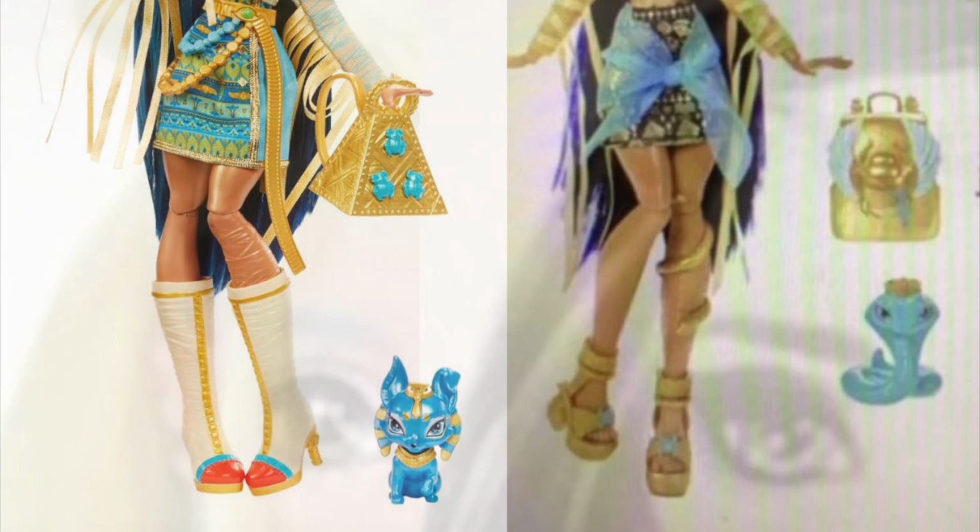Then we started getting the cropped images that I was talking about earlier with the Frankie and Laguna core refresh dolls here. We only got to see half of their face basically, and then hours later we would end up getting a full body reveal of their outfits.